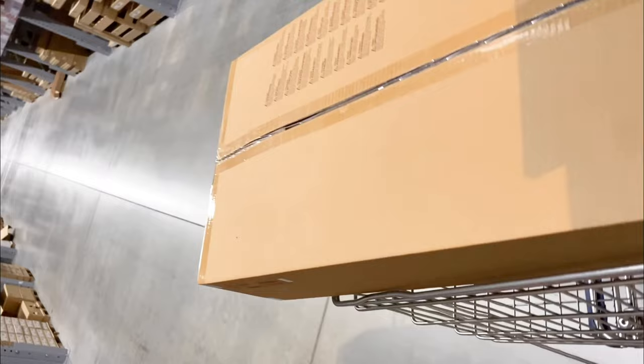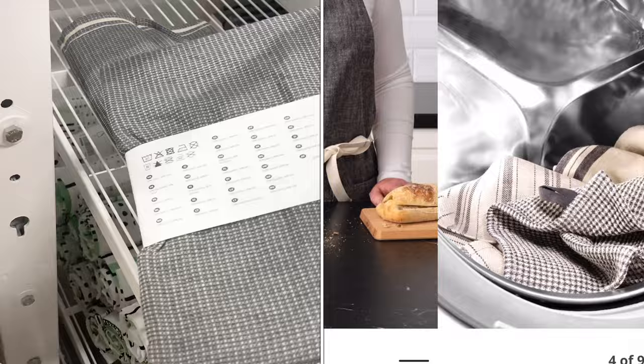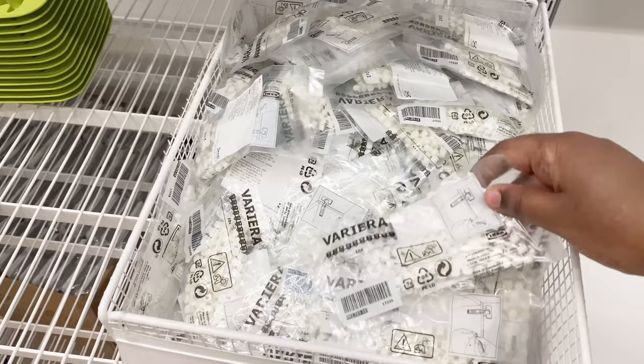Picked up our kitchen in this beautiful gray and beige dishcloth. I love the quality and it's very soft, along with this white cover plates for our kitchen cabinets, and we'll be heading to Crate & Barrel.